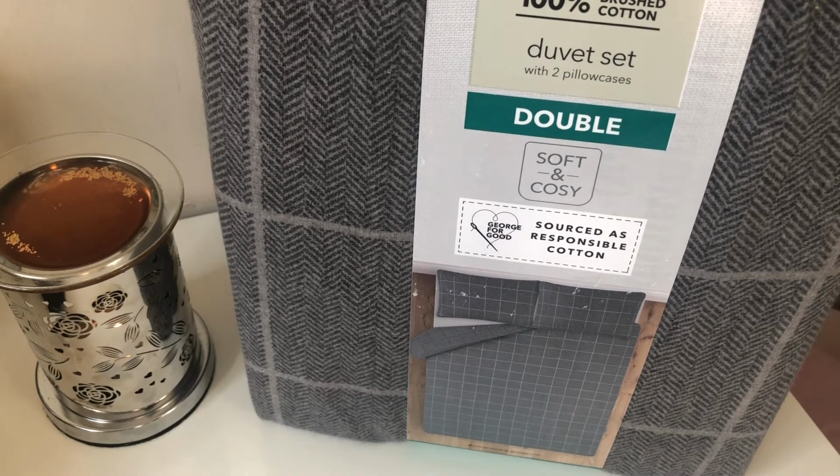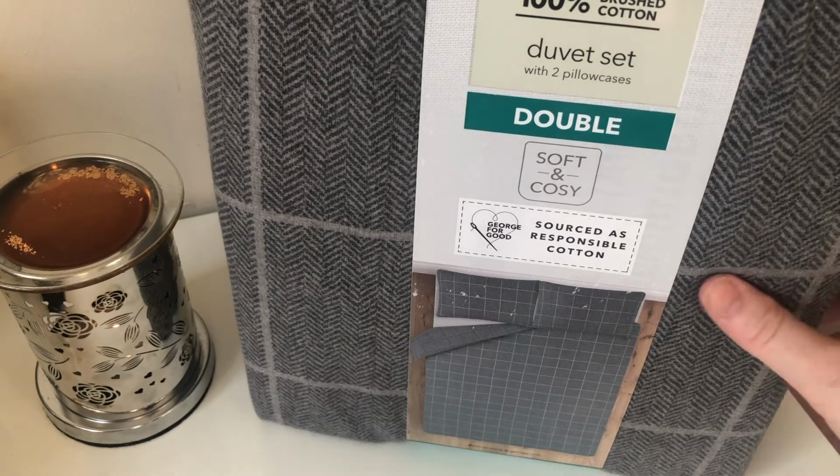But it's not the softest cotton. If you go to another shop and spend another £10 on a set, the difference is massive. So you do get what you paid for, but this was more money.